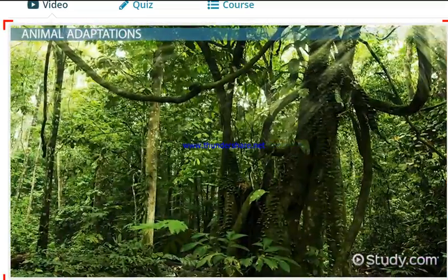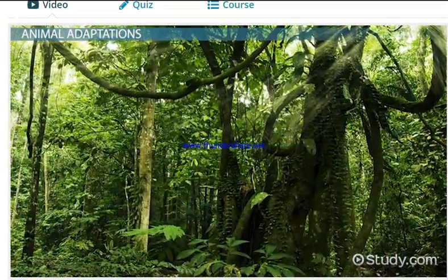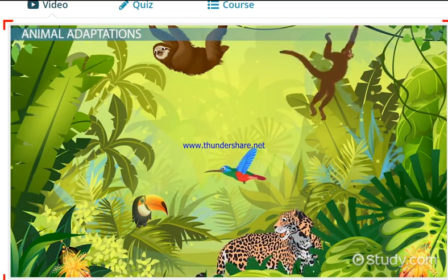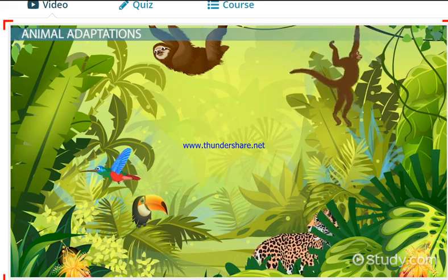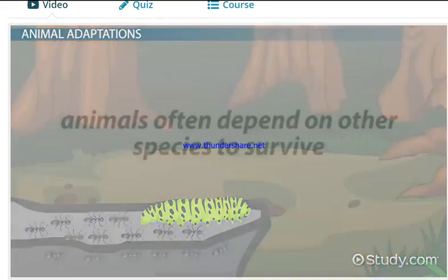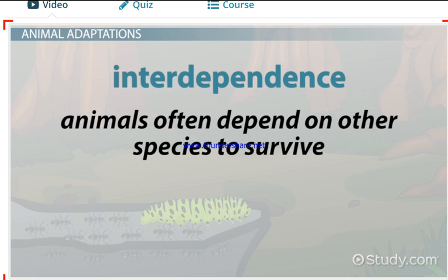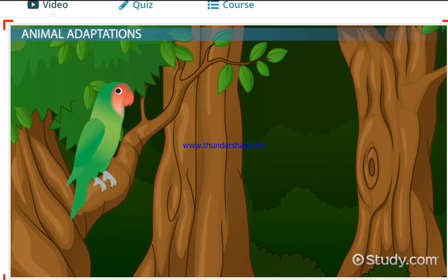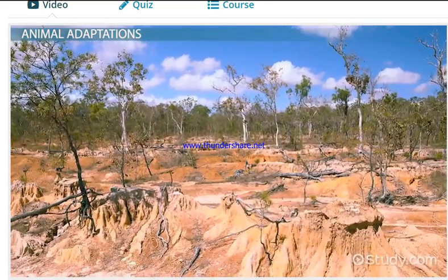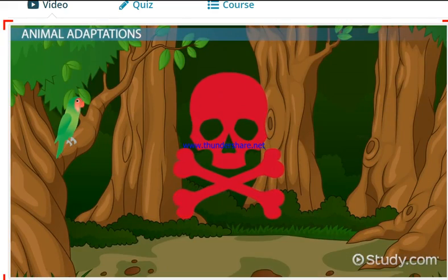Many rainforest animal species depend on the huge variety of plants in the rainforest to survive. Animals have adapted to specific ecological niches, roles within their environment based on their physiological and behavioral characteristics. Within these niches, animals often depend on other species to survive, which is known as interdependence. The Australian fig parrot depends heavily on certain fig trees within the Australian rainforests, and the deforestation of these trees has huge implications for the conservation of both the trees and the fig parrots.